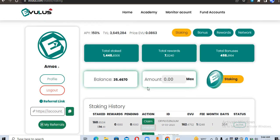So guys, that is how you can claim. Like I told you, you can either withdraw this to your MetaMask or Trust wallet and sell it, or you can just click on maximum and you will stake everything back into the system again. So the choice is yours.